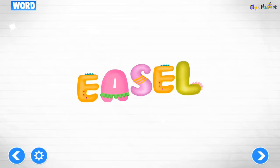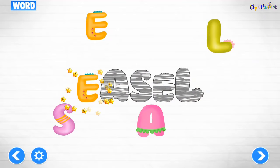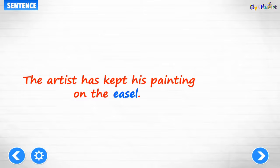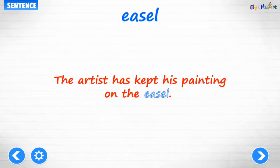Easel. The artist has kept his painting on the easel. Easel.